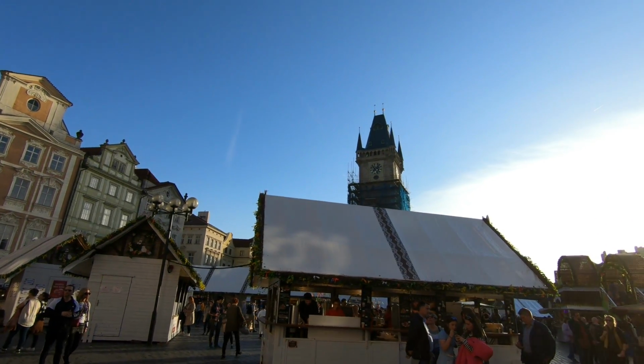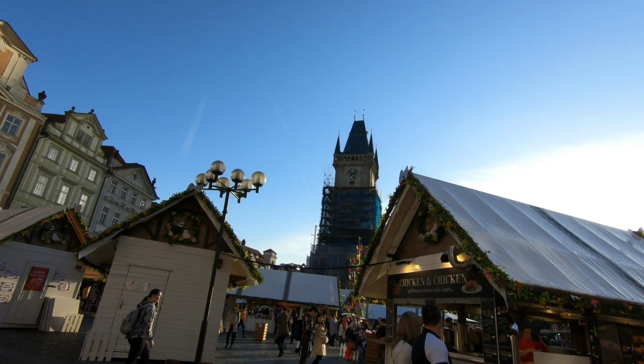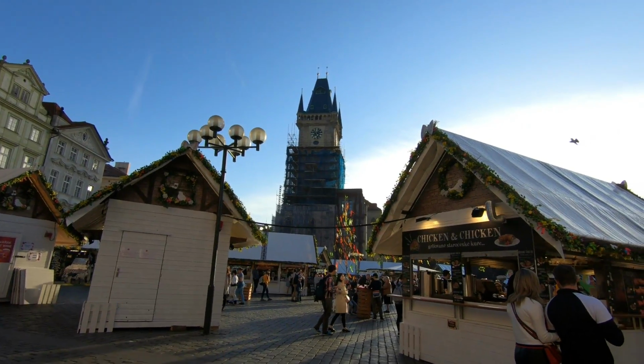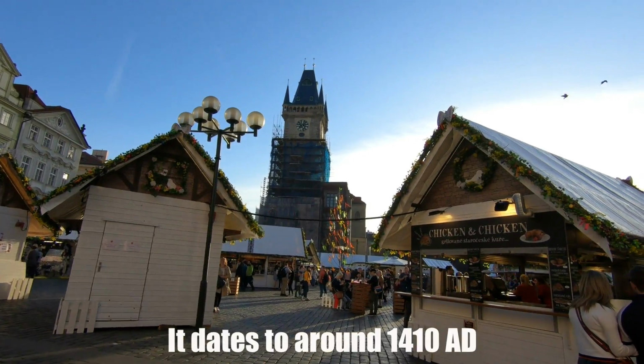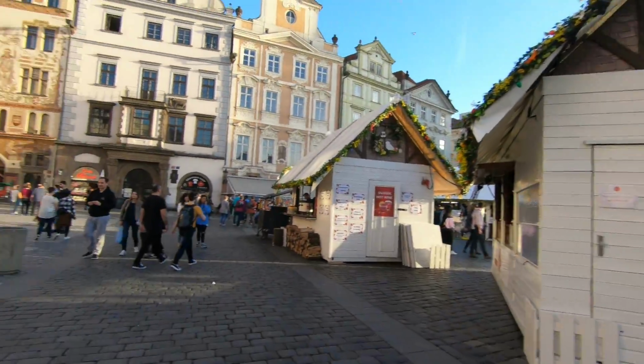And on the side of that tower is the astronomical clock, not the clock that you can actually see there. It is covered up by the scaffolding, but it is an ancient clock that shows more than just the time, but it is obscured, and so you can't actually see it right now.